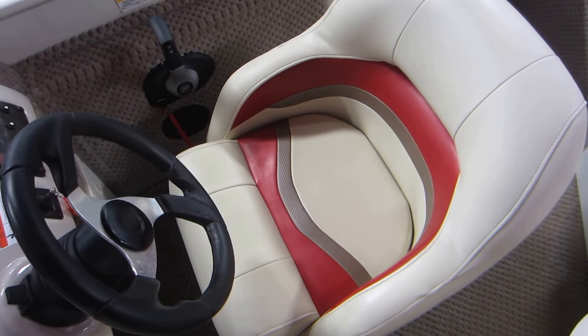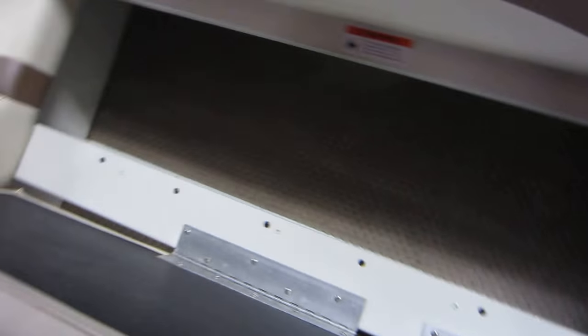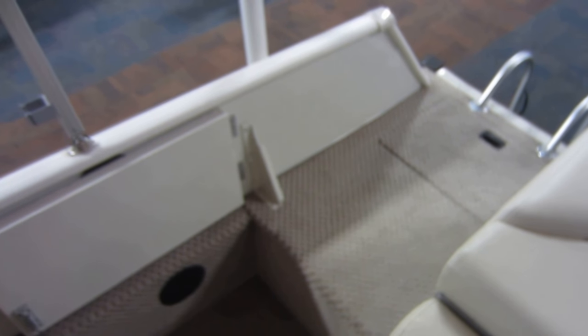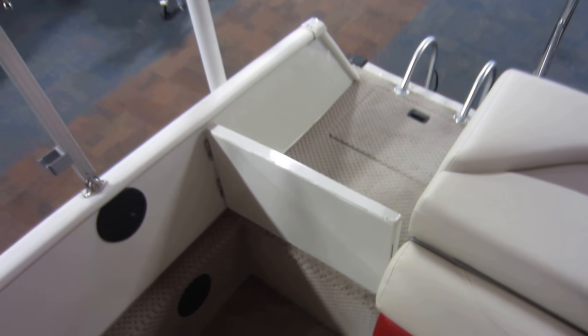Driver's swivel bucket chair with slider. Removable table with beverage holders. Aft padded sun deck. Full walk-through transom with close-off door. Flip-up seat to be able to trim the motor up.